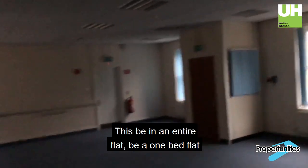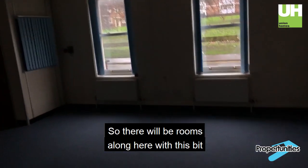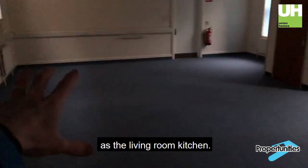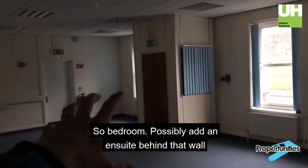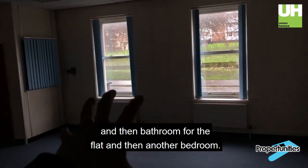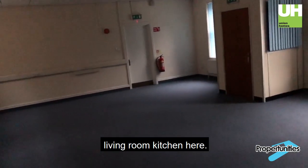So, really big open space. This will be an entire flat, a 1-bed flat. If you wanted to focus on the camera, no, okay. So there will be rooms along here with this bit as the living room kitchen. So bedroom, possibly add an ensuite behind that wall, and then bathroom for the flat, and then another bedroom, and then there's an L-shape living room kitchen here.